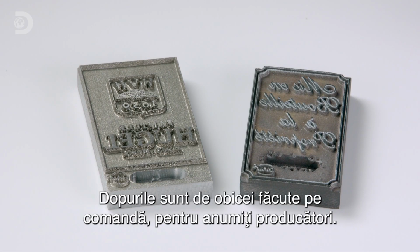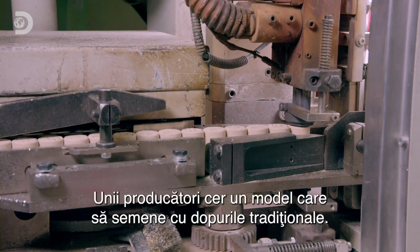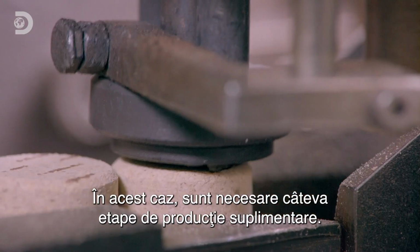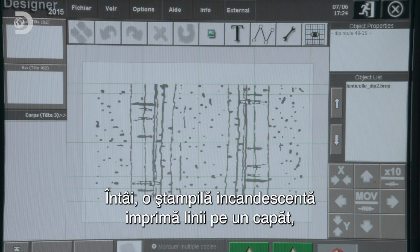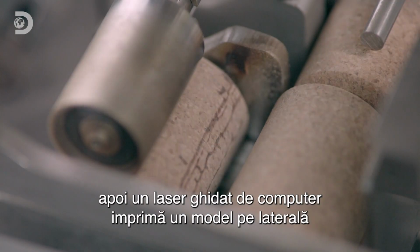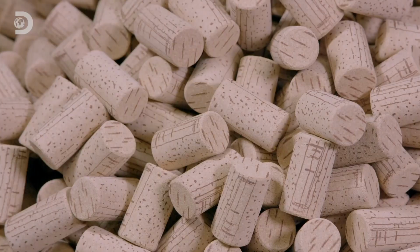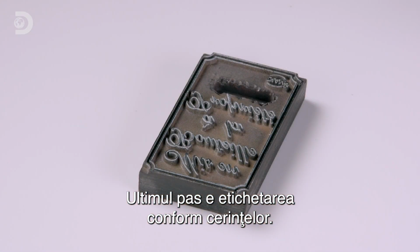The corks are usually custom marked for specific wineries. Some wineries order a model that appears more like a traditional cork. If so, a couple of extra production steps are required. First, a branding stamp burns lines on the top. Then a computer-guided laser burns a pattern around the side of the stopper to mimic the texture of natural cork. The last step is to brand the required graphics.